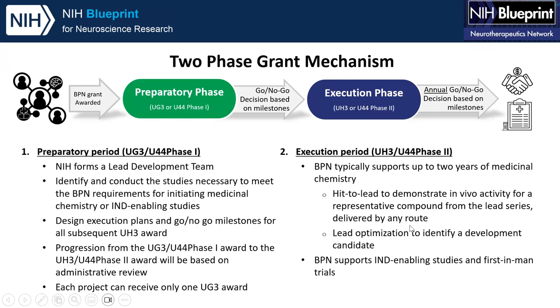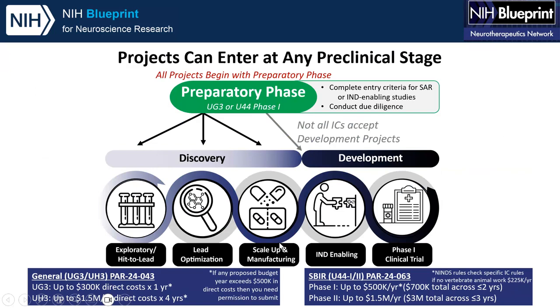The execution period, the UH3 or the U44 phase two, typically supports MedChem in total up to 3 years. So it says 2 years here, 1 year here. So it depends again on your entry point. Be careful, talk to us, and we'll make sure we understand what you're trying to do. But make sure you go all the way to the end.